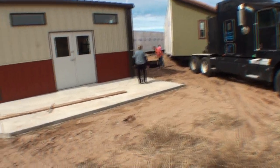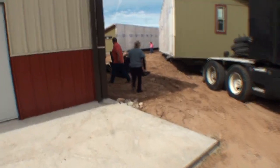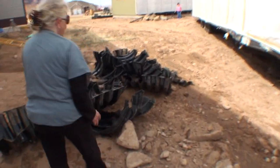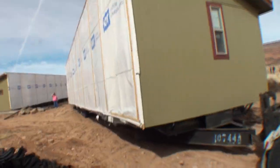Okay, so what we've got here, we've got leach field plastic going on. Let me grab the handle on that. Sorry about that, buddy. It's all right. I didn't put those there. Right. All I gotta do is just make it. There you go. You've got to jackknife it in. Okay.